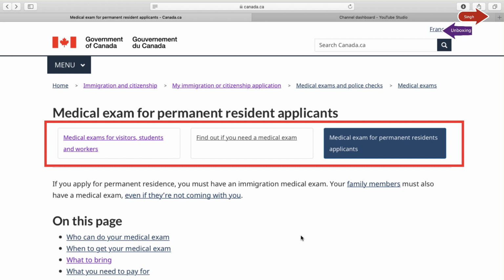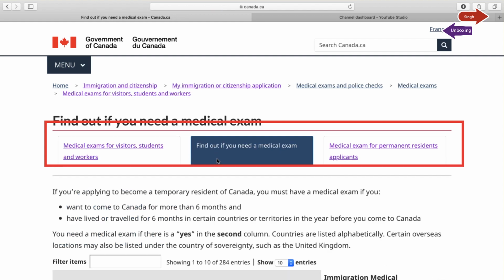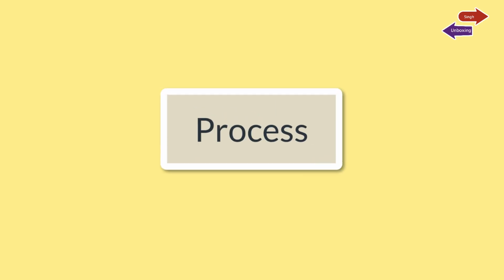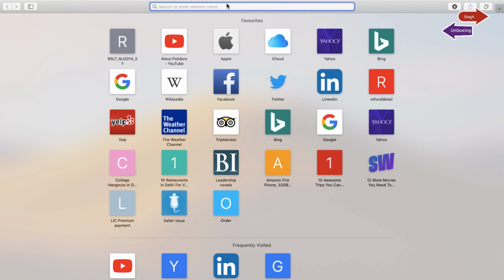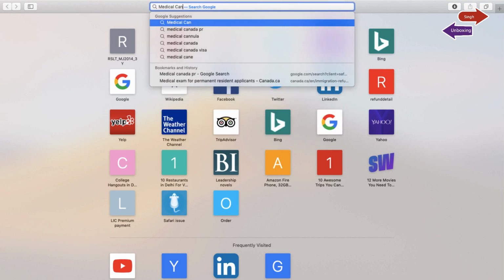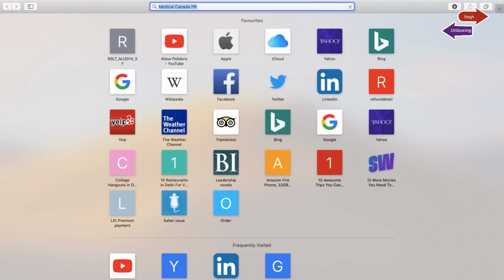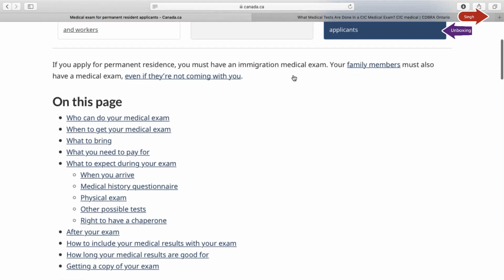IRCC might mandate you to get your medical done for temporary residence or permanent. If your stay is longer than 6 months, then there is a good possibility that you need to get a medical done. Let's talk about the process. For this, you have to go to browser and search for Medical Canada PR or study visa as per your requirement on Google, and you will get this link in front of you from canada.ca.